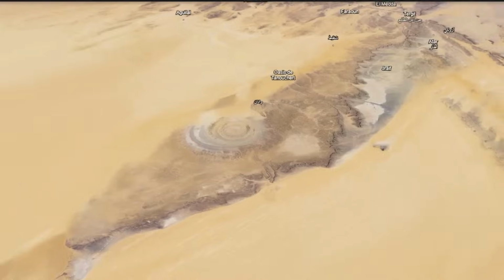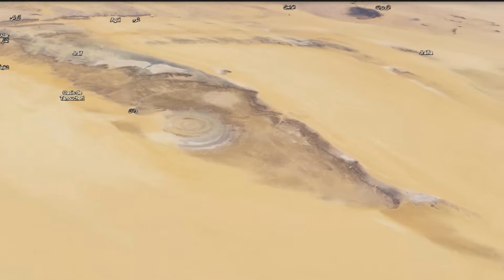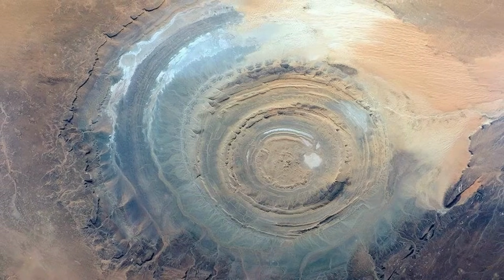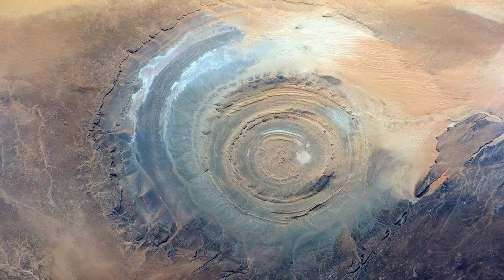An elliptical dome-like structure with its center at 15 degrees in Mauritania's western Sahara desert region. And that's all! What could this mean? Does the CIA know the true origins of the Richat structure? What could they be hiding from us? We just have no idea.